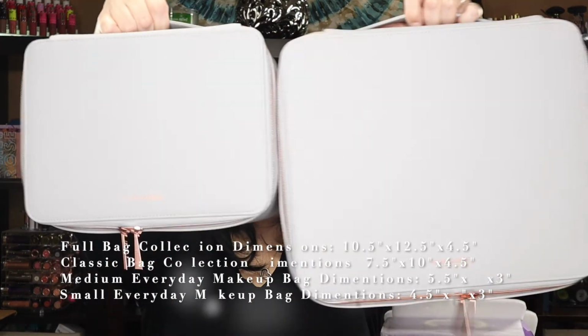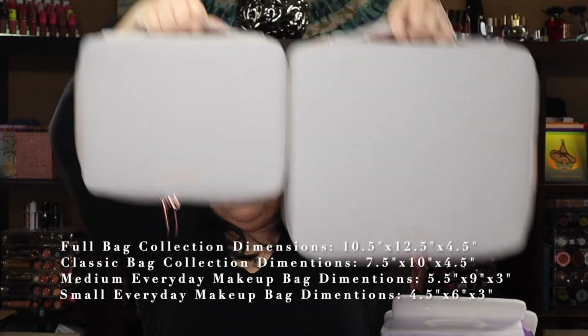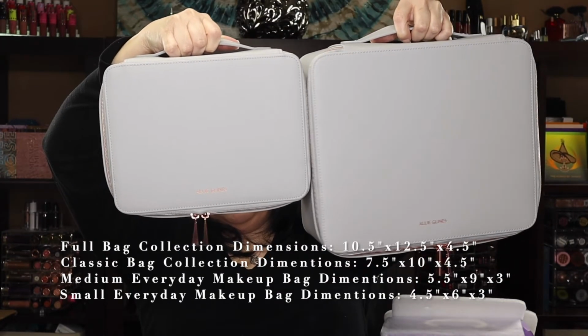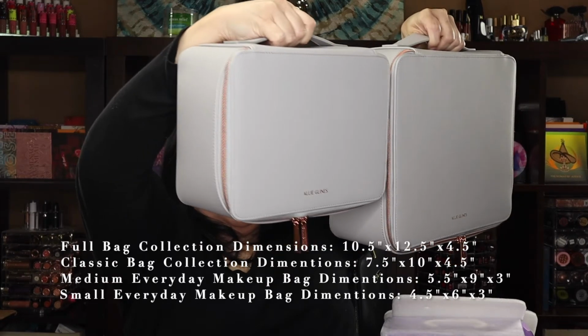Okay, so let me zip this back up so I can hold these up next to each other and show you what they look like side by side. And like I said, I'll put the dimensions up just so that you are aware. So here we go, right here. Hopefully we're in frame. That is the size difference.